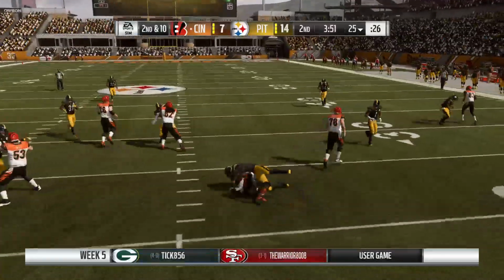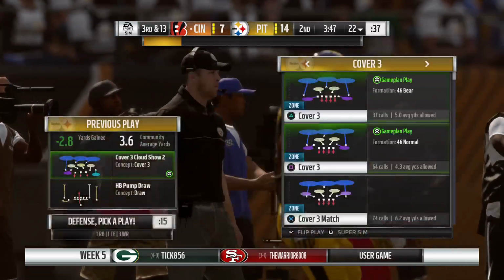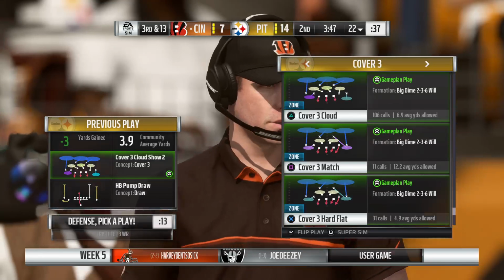Here's a give to Mixon, and that didn't fool anybody. He's going to be dropped in the backfield. They'll wind up losing 3, and now it's 3rd down.